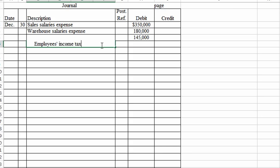Income tax payable. We put employees' income tax payable and not just income tax payable, so that we know it was withheld from the employees' checks and not what the employer owes based on their profits or taxable income. The amount withheld here in total, company-wide, is $118,800.